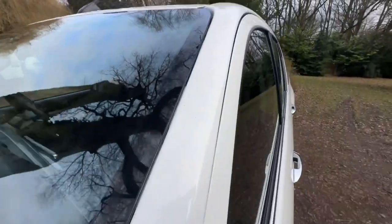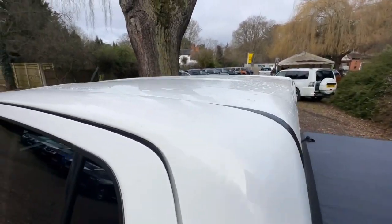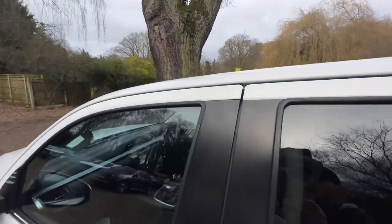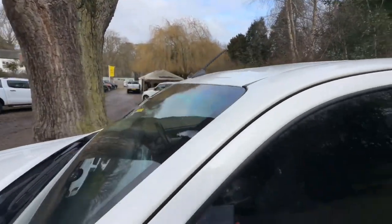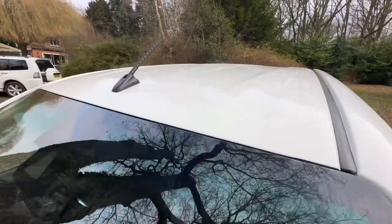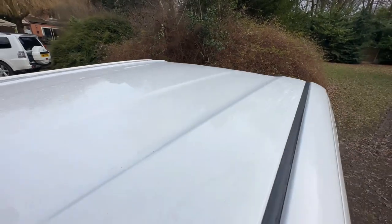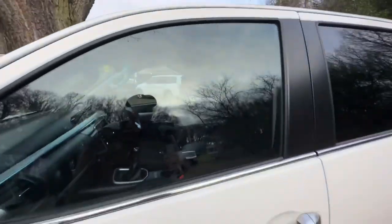Over the pillars first. The reason I do this is obviously with it being a commercial vehicle, sometimes people do put roof racks on them, and these panels here are quite susceptible to little dents and marks. Happily though, I can report there's nothing on this one at all. And the passenger side of the roof, as you can see, again, superb condition.